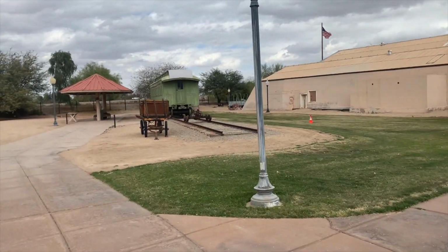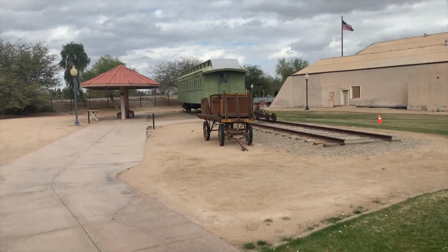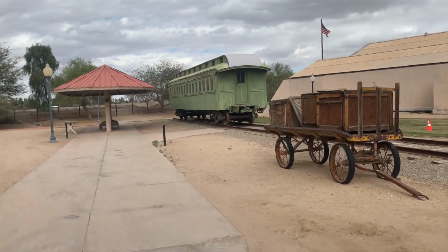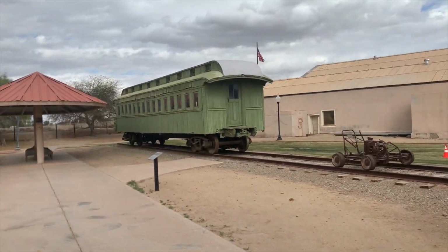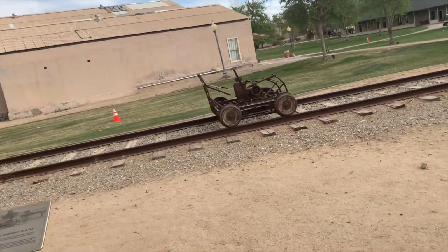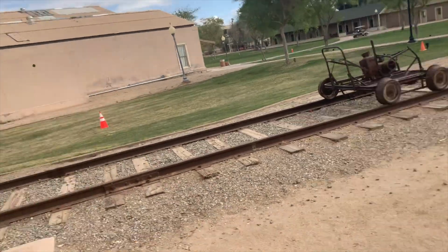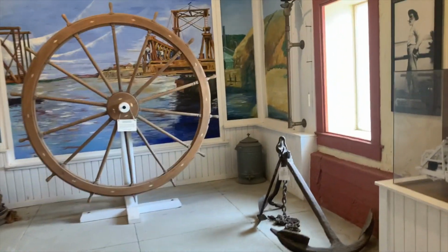And reminds me a lot of that part of most state fairs that have the past things in them, like a wagon and the Pullman car, a little motor-powered maintenance car for railroads. Pretty neat. Never thought about it before, but it makes perfect sense.